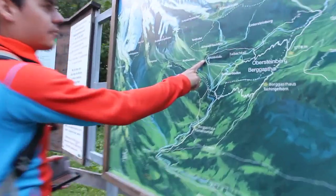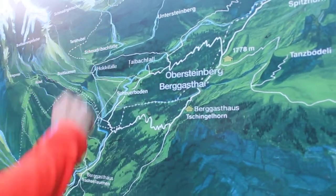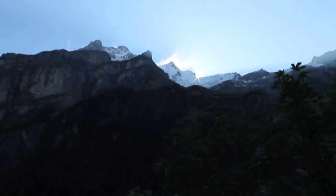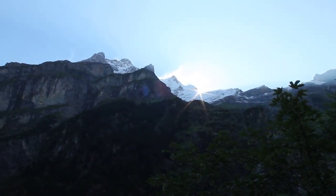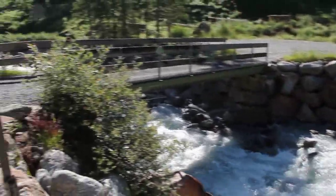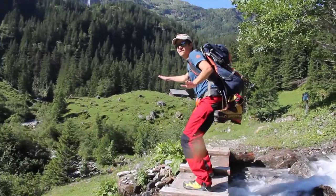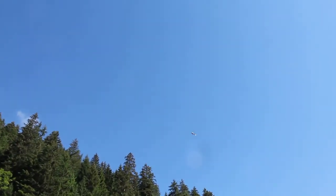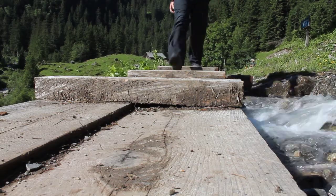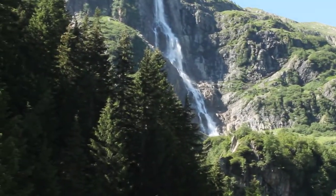I went here last time. So we can either go this way up here somewhere to this waterfall. See some clouds forming up around this mountain. And there's the waterfall we're kind of aiming towards.